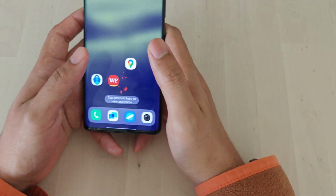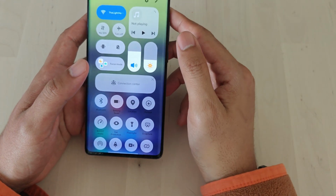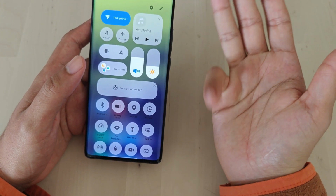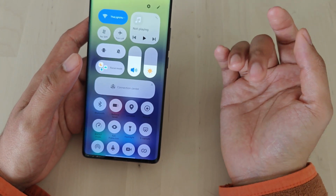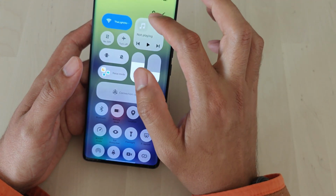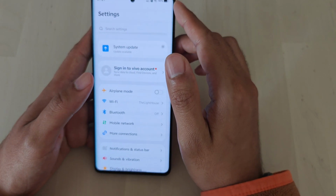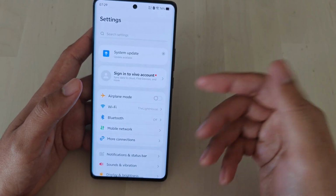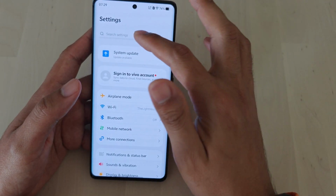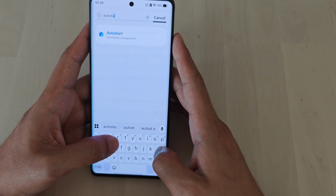So I'm going to go into the phone and we're going to make changes to three settings in different places in the phone. We're going to change auto start, high background power usage, and pause app activity if unused. So let's go to the settings. Once we're in settings, you can do these in any order, but it's probably best to do auto start first because auto start will allow you to do a selection of multiple apps.